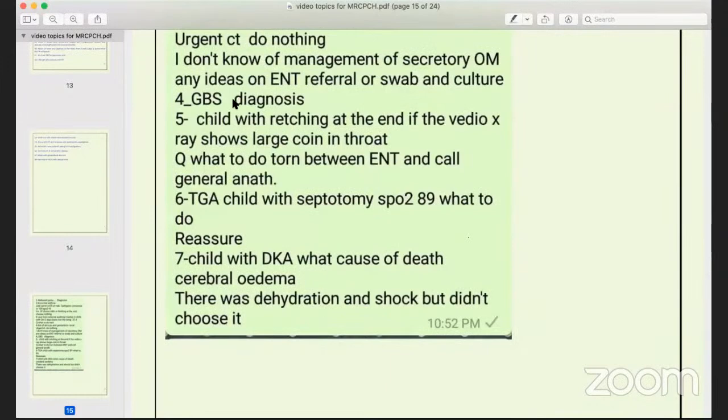GBS is diagnosed by lumbar puncture, and also by stool culture, and nerve conduction. What would we find in stool culture? Stool culture for Campylobacter jejuni, the cause of GBS. And nerve conduction, yes. Now next, does MRI have a role in GBS? No. If you suspect transverse myelitis, then MRI has a role, because there is fusiform dilatation in the MRI of transverse myelitis, not for GBS. But NCV has a role.